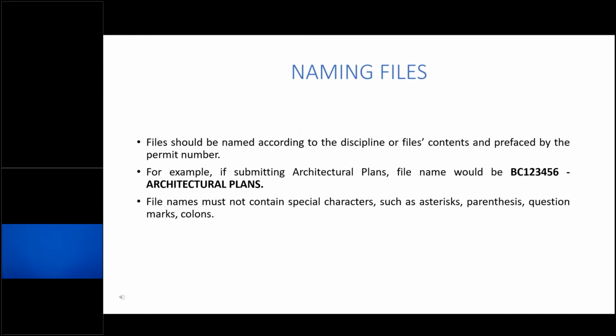If any one of these four criteria we just went over is not met, then the files will be required for resubmittal, and the plan review will not start until all this criteria is met. So it is imperative, in order to avoid delays, that your files meet this criteria to begin plan review.